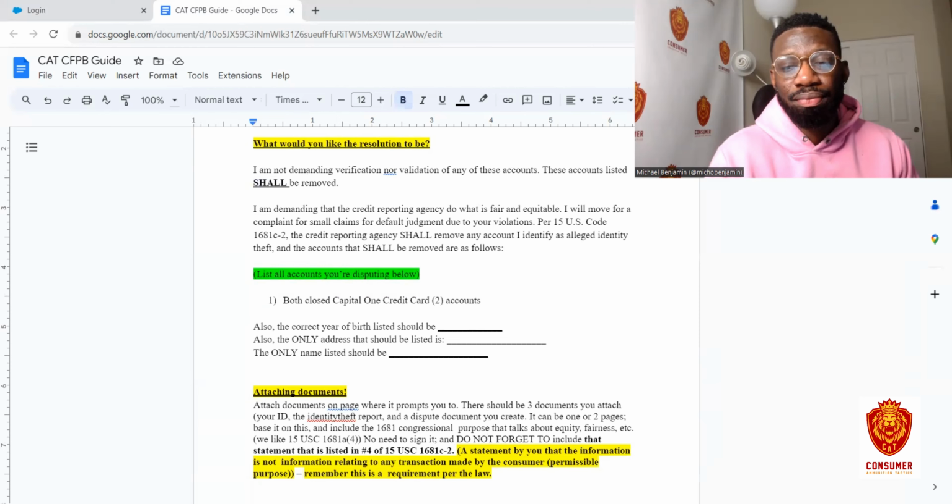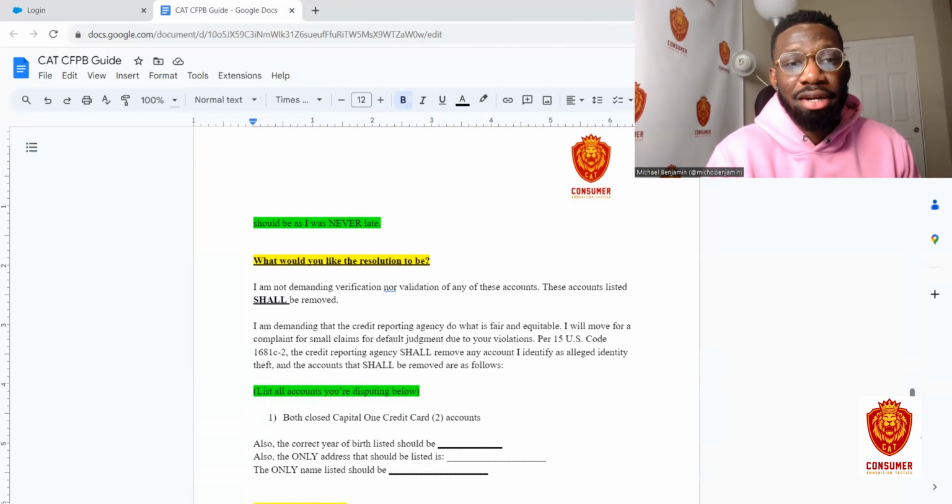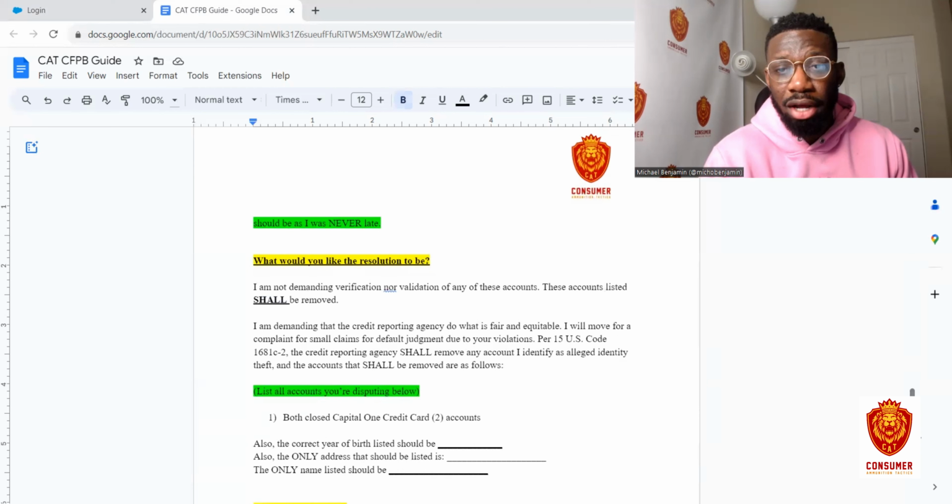And basically, this is how you can do a CFPB complaint. And I definitely recommend, as far as removing items, whether you're doing it for yourself or if you have your own credit repair business. If you've been following me and you don't have a credit repair business, at least a side hustle, then you literally just hate money. You hate your family, because you know you can be making additional money to help them.